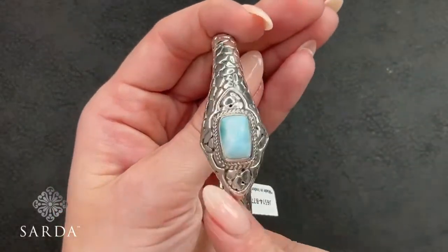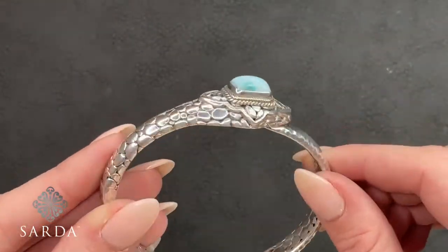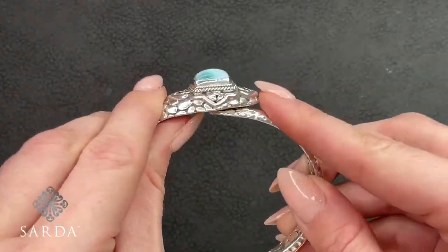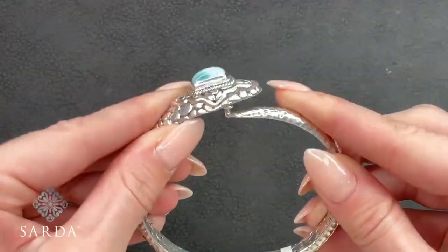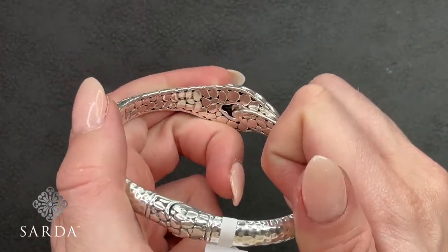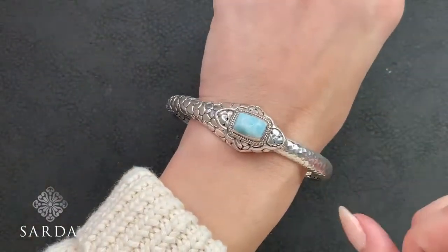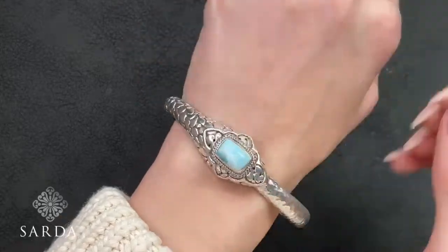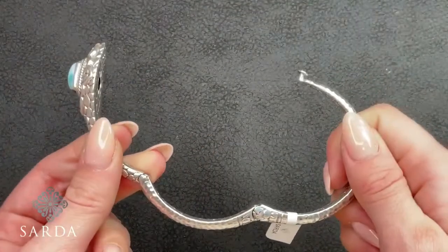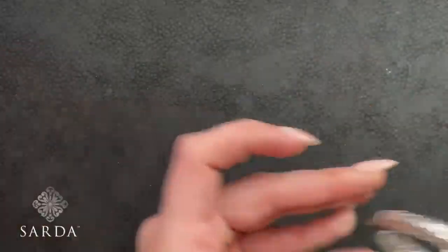Okay, that was J6514. And this is not a faceted Larimar piece. This is a cabochon. Look at the way that this bangle opens. So there's a little spot in there for this to hook into. It's not my size, so it's a little hard to put on and off. But it's such a fun, interesting closure with that overlap.